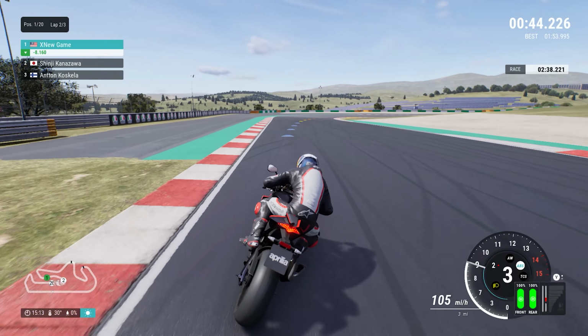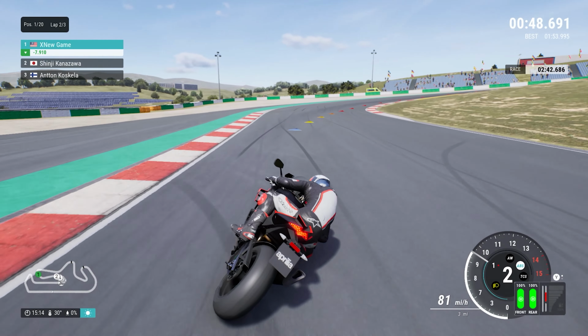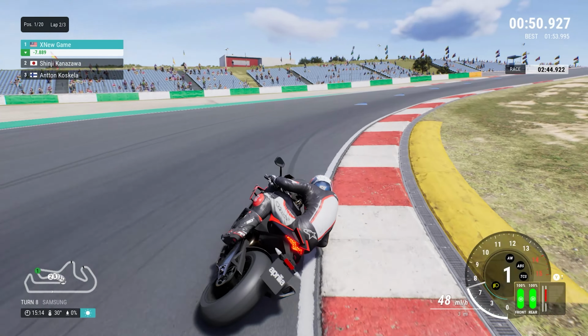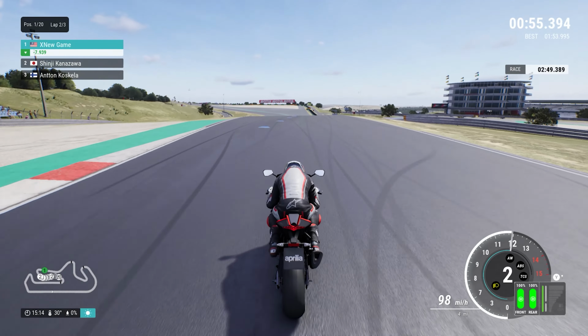The 2021 Aprilia RSV4 Factory E5 is a high-performance sport bike that represents the pinnacle of Aprilia's engineering and racing expertise. Here are some key features and characteristics of this model.